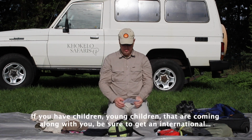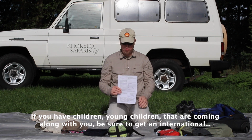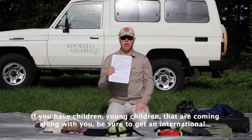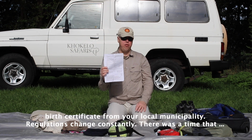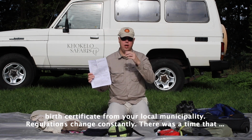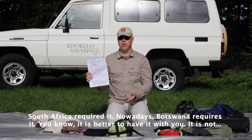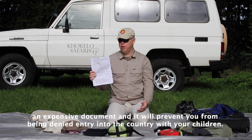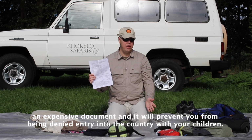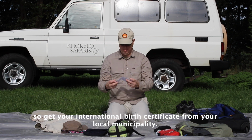If you have young children that are coming along with you, be sure to get an international birth certificate from your local municipality. Regulations change constantly. There was a time that South Africa required it. Nowadays Botswana requires it. You know, it's better to have it with you. It's not an expensive document, and it will prevent you from being denied entry into the country with your children. So get your international birth certificate from your local municipality.